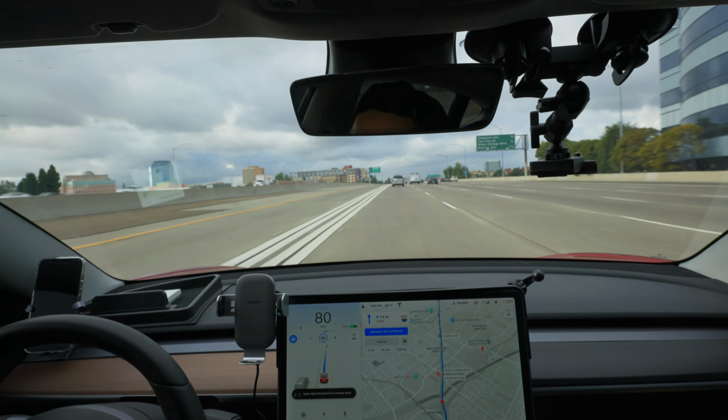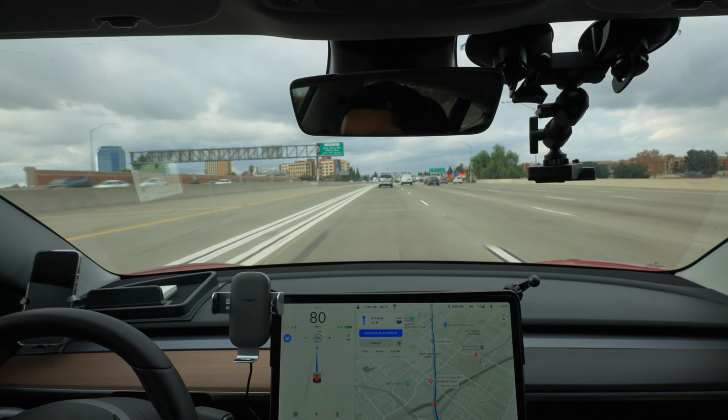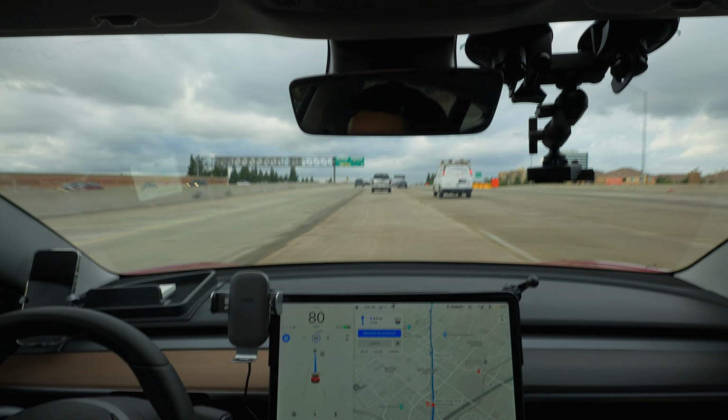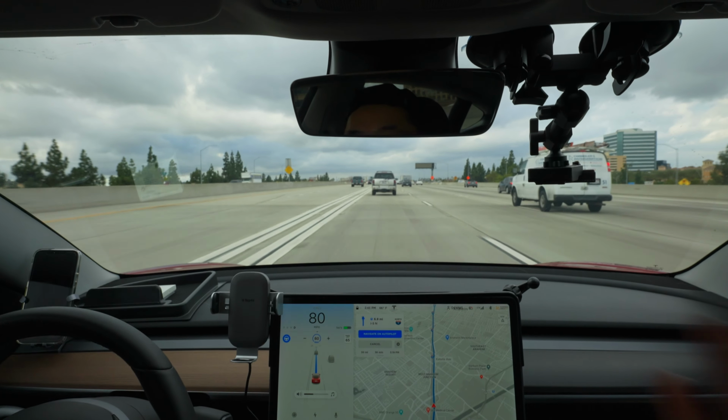In terms of the conditions, it's a semi-cloudy day, which is very uncharacteristic for California. Usually it's pretty bright with sunny conditions, so this is not what I'm used to. But it probably looks great in the camera in terms of lighting conditions and you probably see everything really clearly.